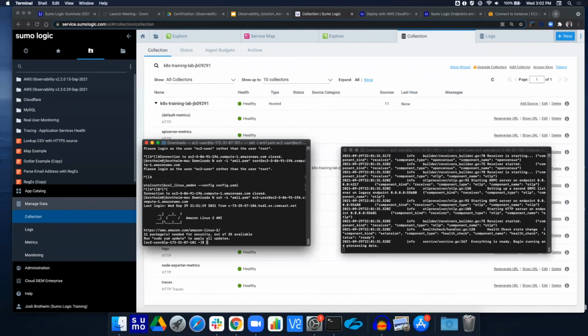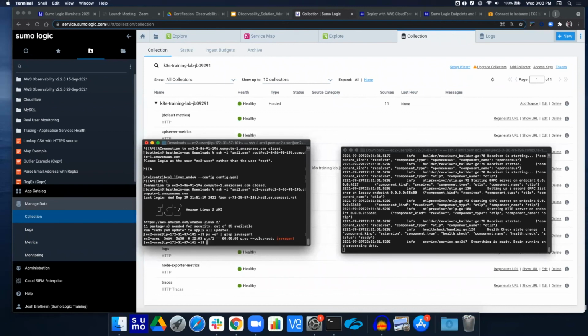And I don't even really need to do step 14. I guess I should. What it allows us to do is a ps command to, as it says, inspect the Java command to make sure everything is running properly. I guess I should do that. And it is, so that's good to see.